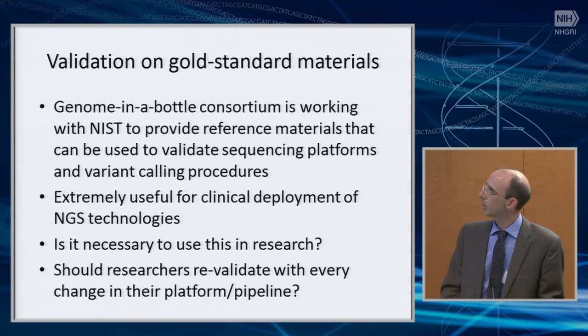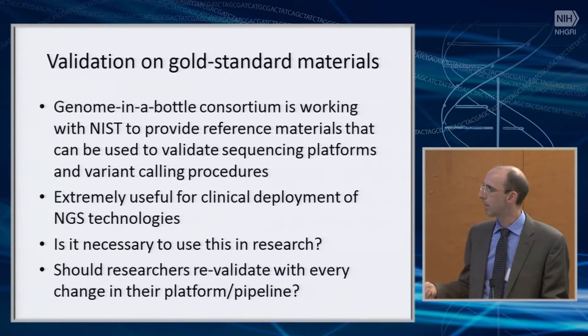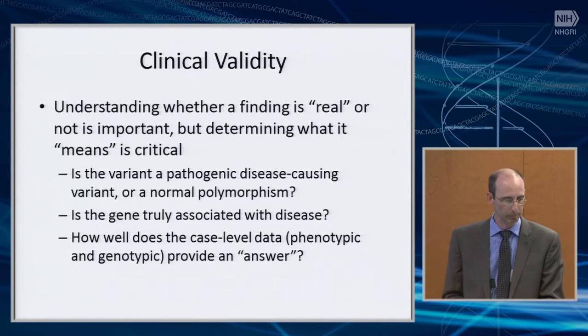So this is just to reiterate the Genome in a Bottle Consortium, and again, sort of how much of this can be done as a community and how much of it should be done by the individual researcher when they need to submit an IDE.